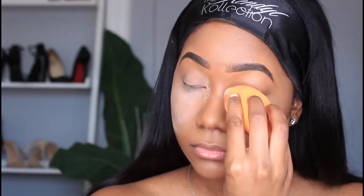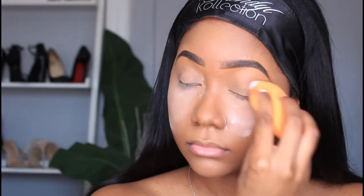Girl, if you don't snatch that eyelid, okay? You see what I'm doing here? Okay, that's what we're doing in 2020, okay? We're not gonna have any more concealer crease lines.